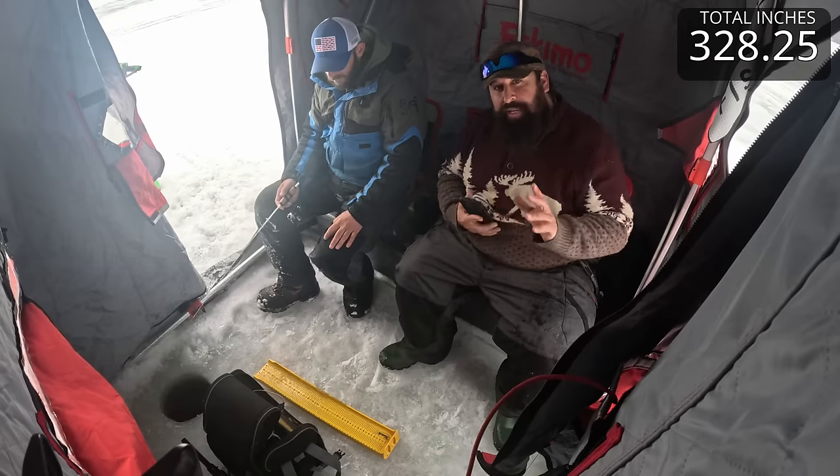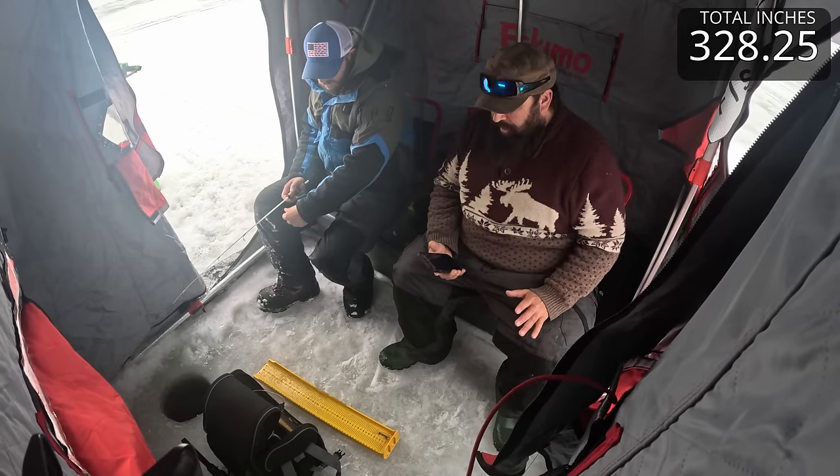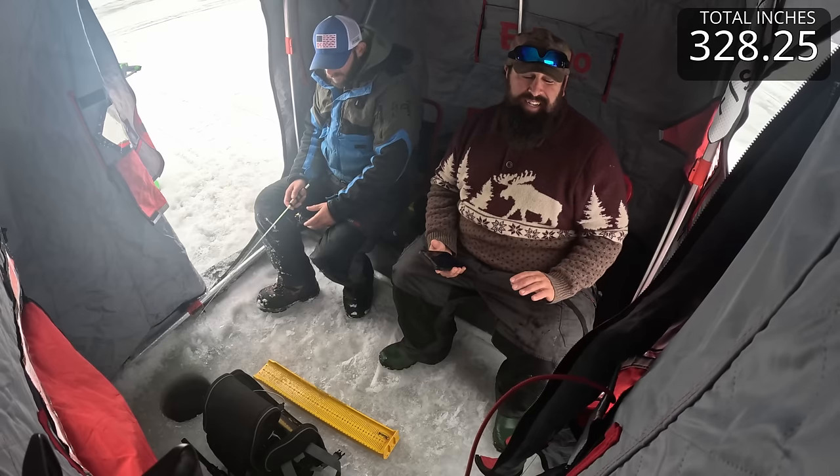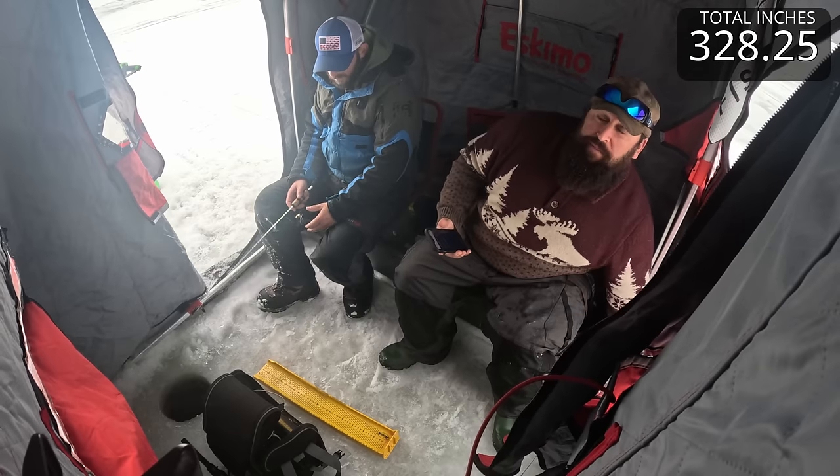All right, so I got three crappie on the board. I got a 16, a 15.75, and a 15.5. I just got rid of a 15.5. That's a pretty tough one to cull out, but you know you're on some pretty good ones when you're culling 15 and a halves.